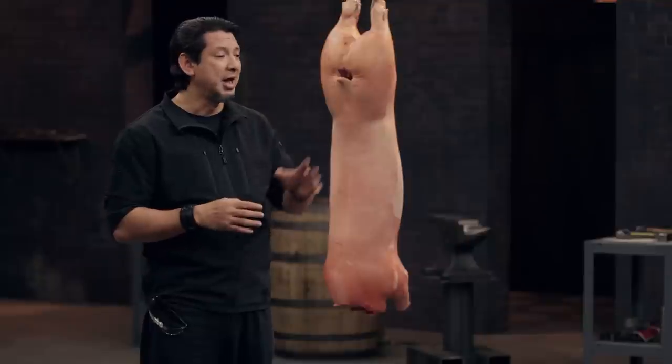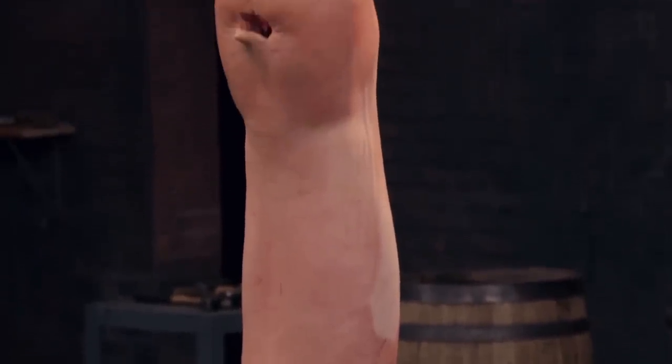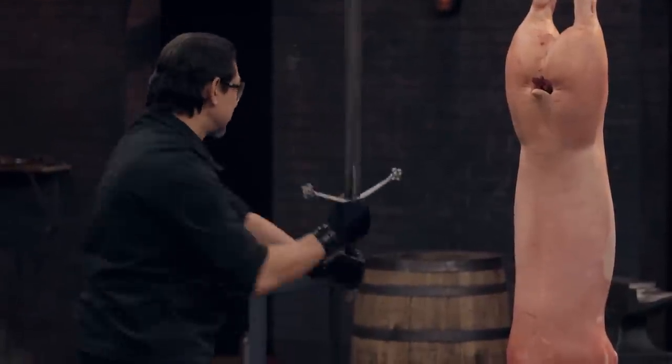To see how lethal your weapon is and to test its functionality according to its historic design, I will deliver two killing blows on this animal carcass. Scott, you're up. You ready? I'm ready. Let's do it. I see the pigs and I'm thinking, oh crap. I've cut tested against pigs and they don't cut very easily at all.